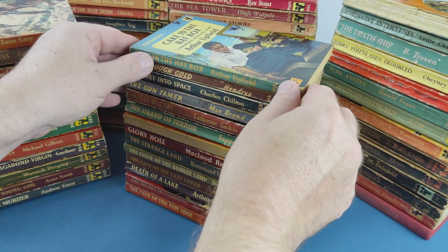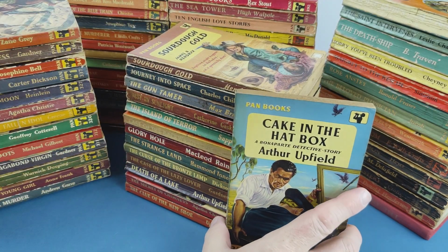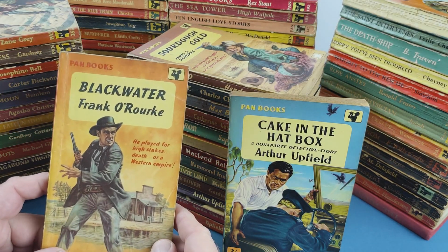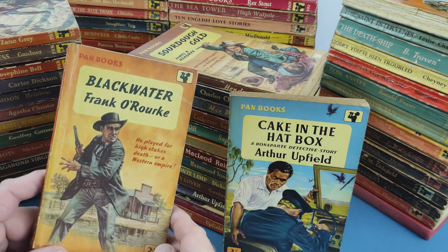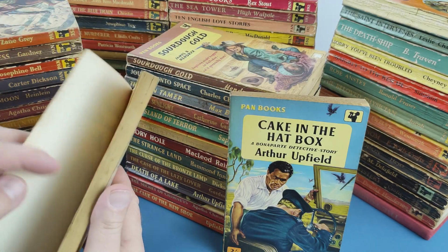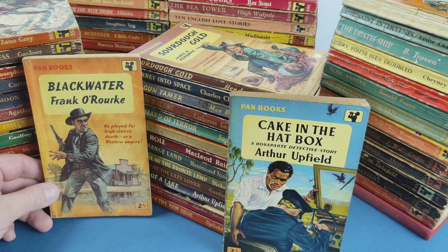And then the very last one, in fact, why don't we stick there, because it's such a great cover on it. And the very last one we've got to look at that I was missing was another Western again, Blackwater by Frank O'Rourke. This is number 443. There we are, and this comes in 1958. So there we go.